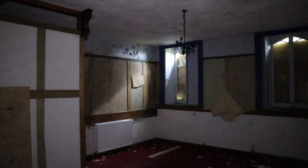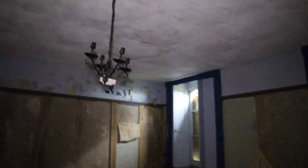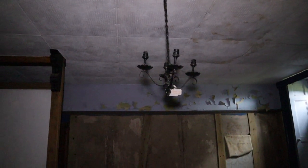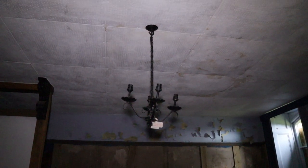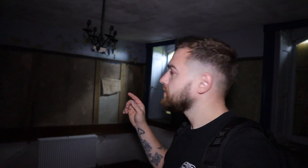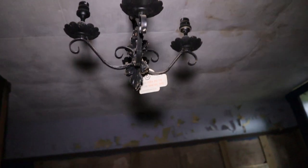I feel downstairs feels more sinister than upstairs. That is moving. That is moving. Guys, I've gone cold. That is moving on too. It's moving just slightly now. It's almost stopped.